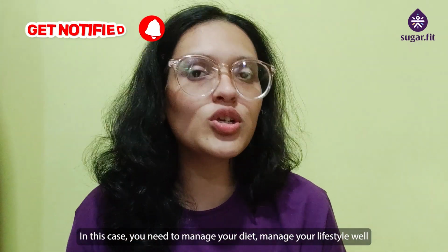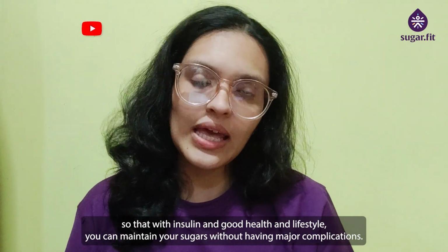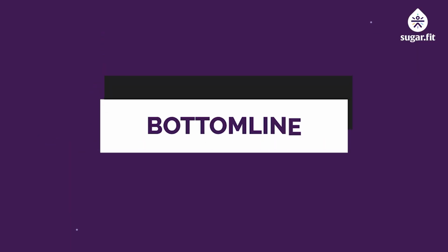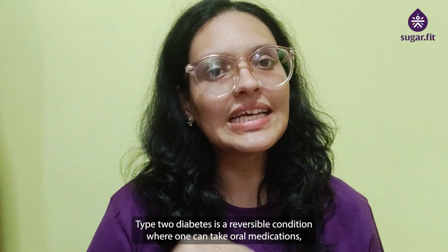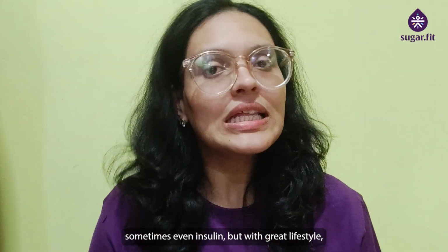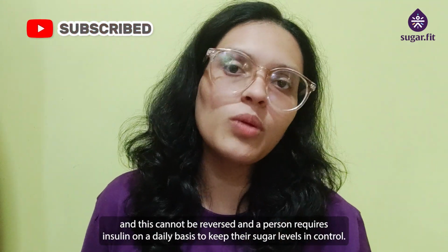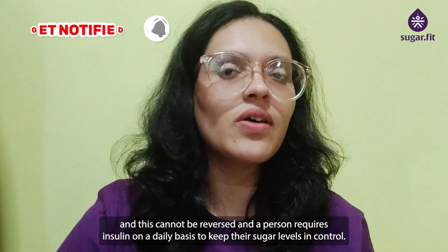In this case, you need to manage your diet, manage your lifestyle well, so that with insulin and good health, good lifestyle I should say, you can maintain your sugars without having major complications. Type 2 diabetes is a reversible condition where one can take oral medications, sometimes even insulin, but with great lifestyle, they can also go off them and be reversed. Whereas in type 1 diabetes, a person does not have enough insulin and this cannot be reversed, and a person requires insulin on a daily basis to keep their sugar levels in control.